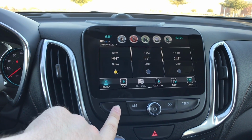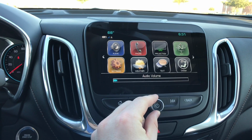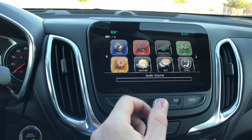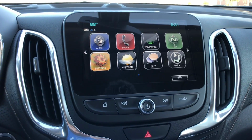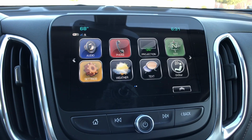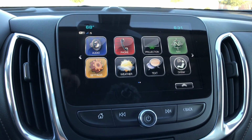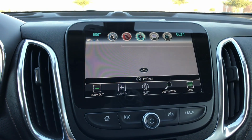It's easy to go back, even have tactile buttons with the home button, your seek buttons. I do wish this volume knob was a little bit bigger, but it's got a nice tactile click to it when you turn it. Of course, this has Bluetooth. You can have Sirius XM. You have your OnStar settings on there. You can pair your phone up with it and see things on here as well. Plus, you have the navigation right over here, which is optional.